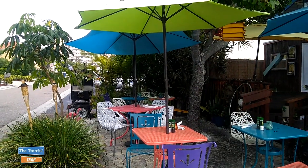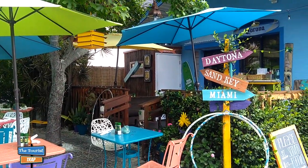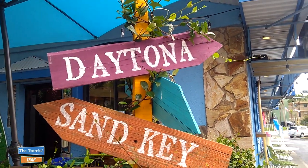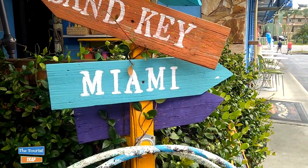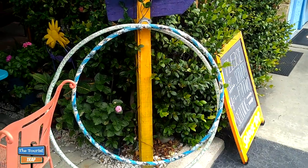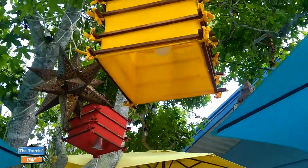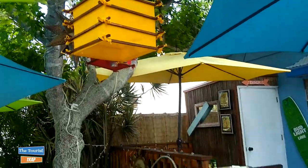I am getting ready to walk inside of the Broken Board Grill right here in Redington Shores, and they have a little outdoor patio area. I do like their outdoor patio area here, and it's all decked out with, says Daytona, Sand Key, kind of the directional signs you would see in a beach community, and there's some hula hoops here as well. I just discovered this here in their patio area, and this is a kind of neat little lantern looking light hanging from the tree up here amidst all of this.